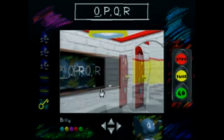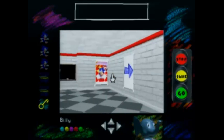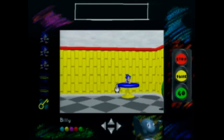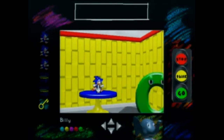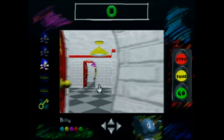You can also unlock other little things on here, like field trips and playground games with Sonic. It's been so long since I've done that certain part of the game that I don't really remember what that's like. Here's a little Sonic thing. Okay, we picked up an O for whatever reason.